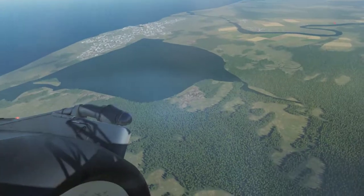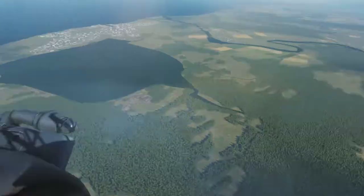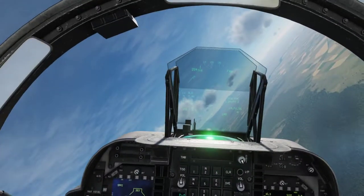Now turn towards waypoint 2 and intercept the course line south from the waypoint, then turn towards it and ride it over the target, heading north.